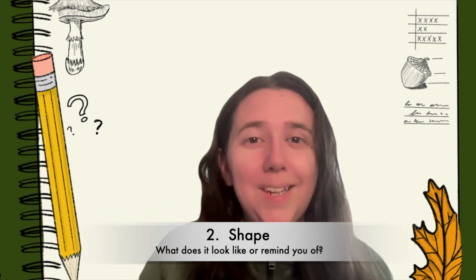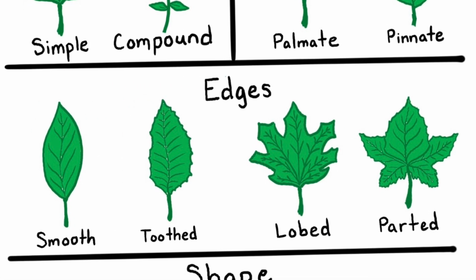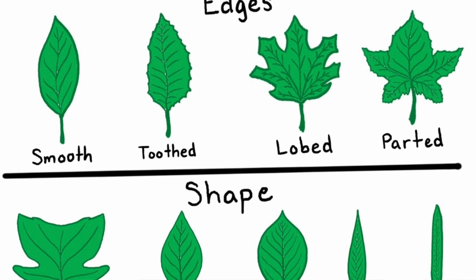Tip number 2 is to look at the shape. For objects like leaves, you can often find resources in guidebooks or online that will give you a descriptive name for different general leaf shapes or arrangement patterns. However, I oftentimes find it helpful to think about what those remind us of. Rather than thinking of a lanceolate leaf, thinking about how its shape reminds us of a sword or spear, or that palmate leaves look like an open hand, like those of a maple.